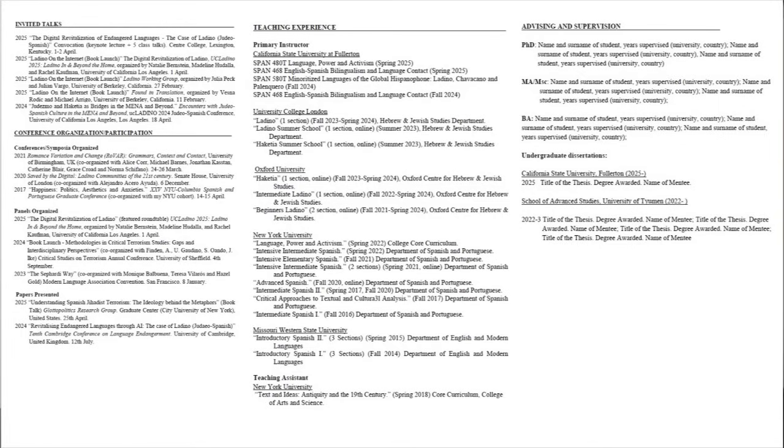Now, when you list the courses, again, list them in reverse chronological order. First, the course that you taught last. Okay? You just list the number of the course, then the name of the course, the specific term, spring 2025, for instance, and then you want to include a line or two about the topic of the course or what your responsibilities were, right? For instance, grading papers, conducting discussions, etc.